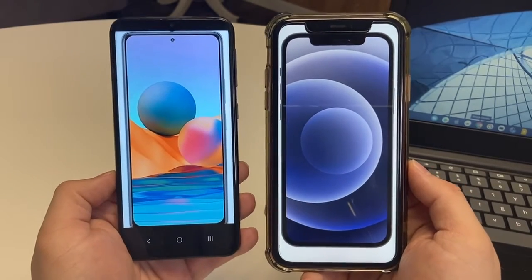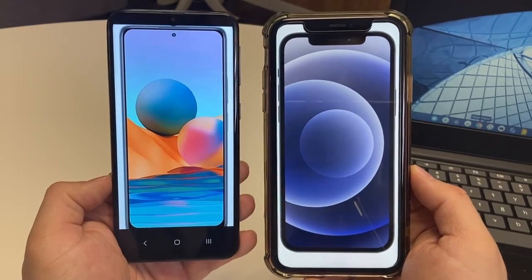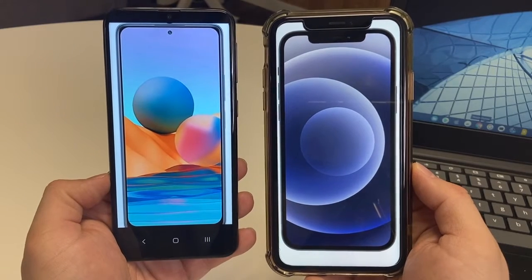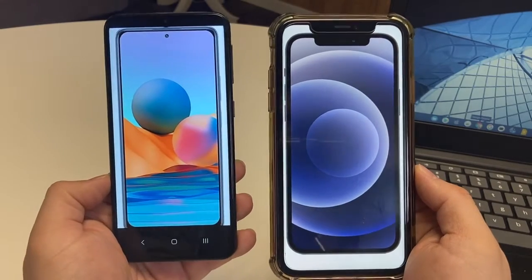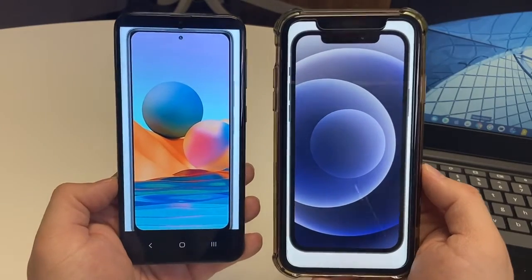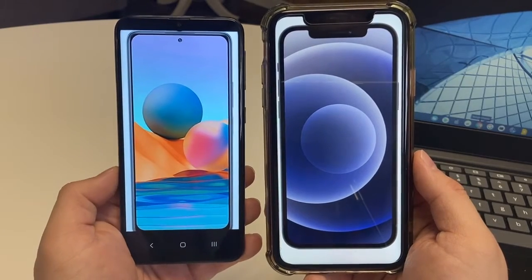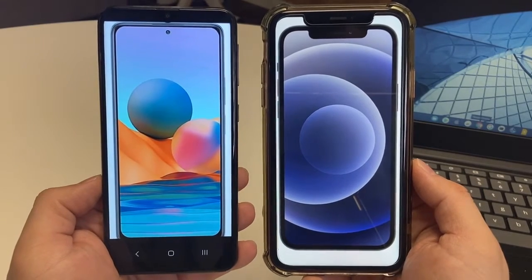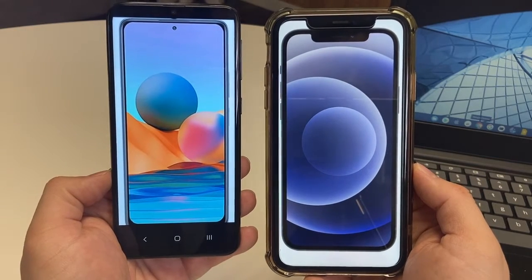So powering the devices, the processor on the Redmi Note 10 Pro is a Qualcomm Snapdragon 732G. The iPhone 12 is being powered by Apple's own A14 Bionic. All I can say is that the chip made by Apple is very, very efficient and is the fastest one to date. The Qualcomm Snapdragon on the Redmi phone, it is up there. It's not the top processor or top chip, but this phone will definitely get the job done.